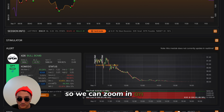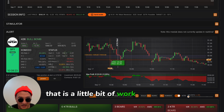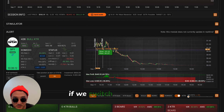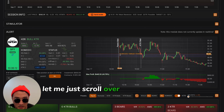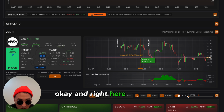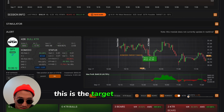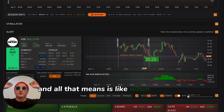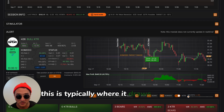So we can zoom in on this new alert feature that we have here that is a little bit of work in progress. If we switch to the KTR fill, so coming back, let me just scroll over. The alert is right here, 10:08, okay? And right here highlighted, you see, this is our KTR. This is the target range for entry. And all that means is when this alert wins, this is typically where it draws down to.